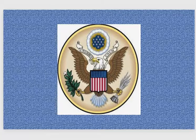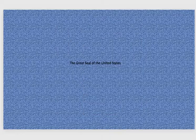And the olive branches here represent peace, and the arrows over here represent war. And you've got the flag here, and then E pluribus unum. I believe that's Latin, and I think it means out of many one. I hope I'm saying that right. But they're all symbolic for different things that America stands for. The Great Seal of the United States.